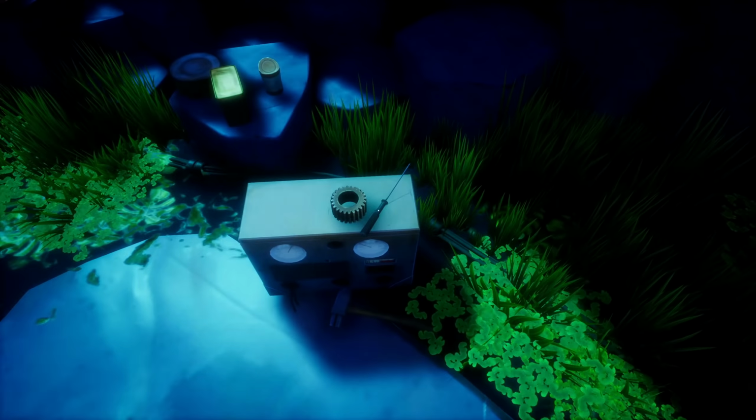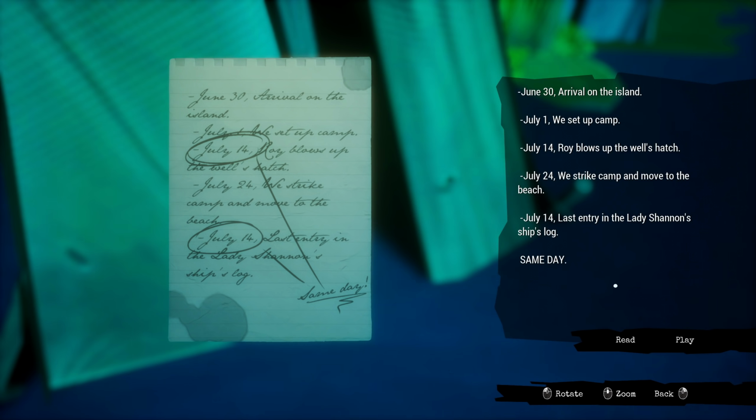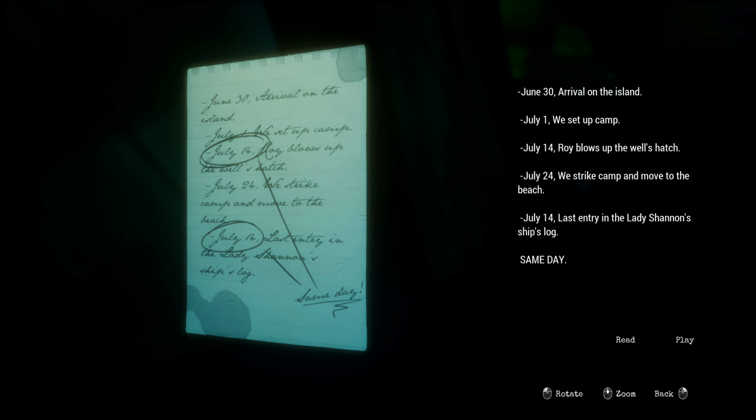Someone took notes about some important dates. June 30th, arrival on the island. July 1st, we set up camp. July 14th, Roy blows up the well's hatch. July 24th, we strike camp and move to the beach. July 14th. Well, these are out of order. Last entry in the Lady Shannon's ship log. Oh, okay, they came here, found the log, and then added that. Same day. Alright, fair enough.